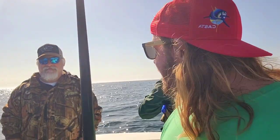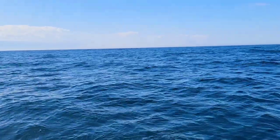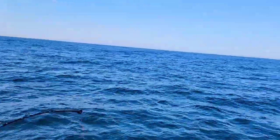All right. It is a beautiful day out here today. It is the 26th of March, 2023, and we are out at the Norfolk Canyon. I don't know if you can see, there's some great big whales over here.